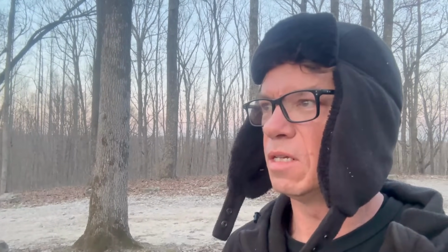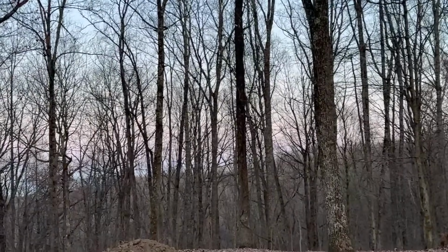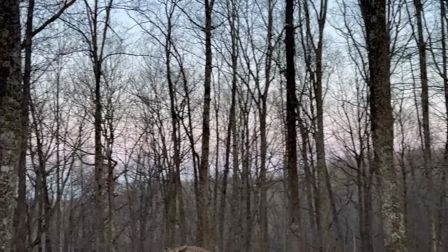All right, well, I think we're good. I just made it in time, and I'm gonna just set up quick. There's not much sunlight left, but I found the campground, and there's a few other people here. It's a little breezy, and man, it's kind of scenic from right here, though. I can see quite a ways.